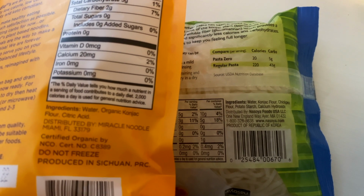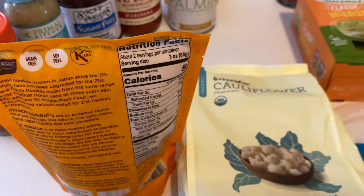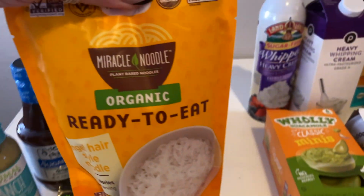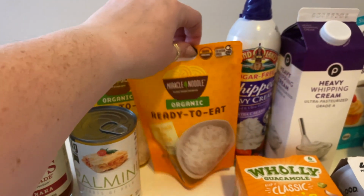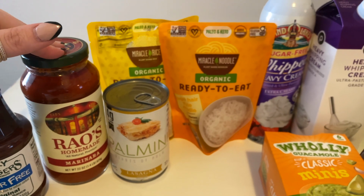Honestly, it's a root vegetable, so that makes sense. The thing I love most about the Miracle Noodle is that these noodles absorb whatever flavor you put them in. So if you're gonna make pasta, when you cook your pasta and you add your sauce to it, it's not lying to you. It will absorb the flavor of whatever you put in there.